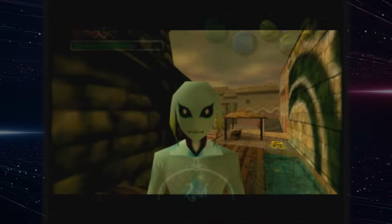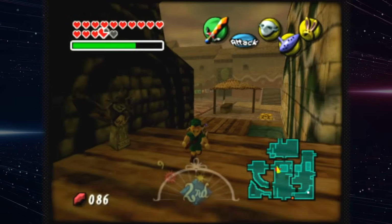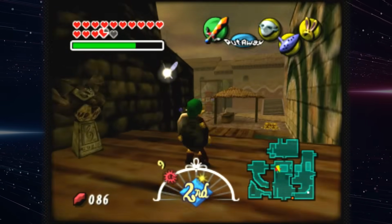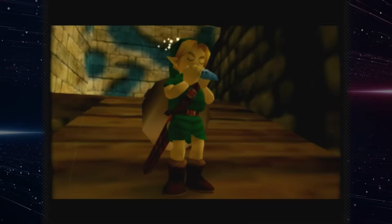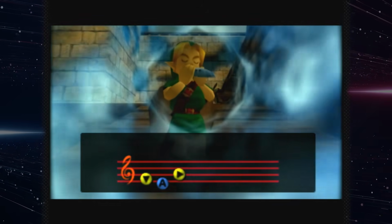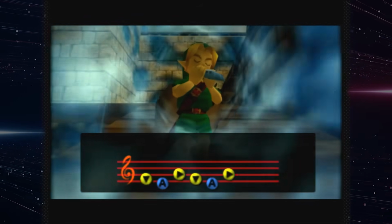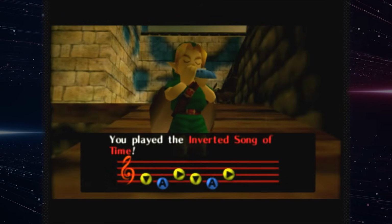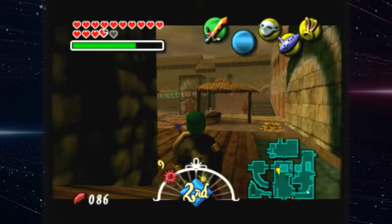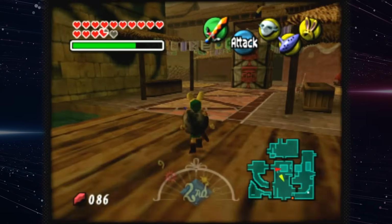Well, I've just come into Majora's Mask here, my save file. It's the second day in Clocktown. It is rainy. Is time passing normally? Let's do this. Oh, I guess it was passing slow, so there you go.